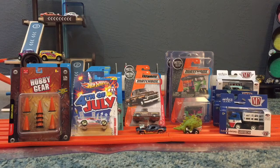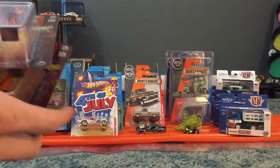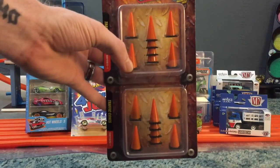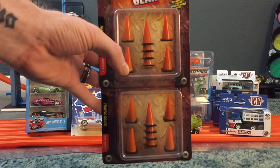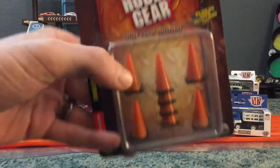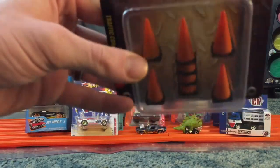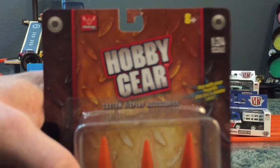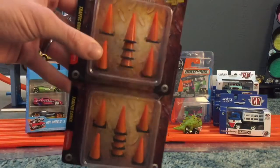Did some eBay shopping for a couple of loose pieces, and then the rest were all gotten from Walmart. Start off with my eBay. Got a couple packs of some road cones. Set that up as part of my little village that I'm working on. These were like $2 plus some shipping off of, was it eBay? Yeah, it was off eBay. Hobby gear. Nothing too exciting, couple of 8-packs of some cones.